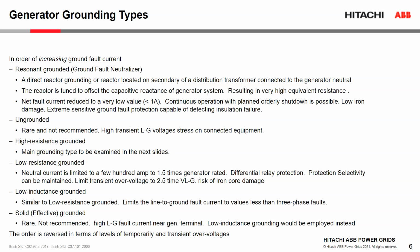Okay. In other words, if your winding insulation to ground starts to deteriorate, this type of resonant grounded scheme protection might be able to detect it ahead of time before it develops into a ground fault. But however, for high resistance, it's not possible. So the sensitivity is much higher. Okay.